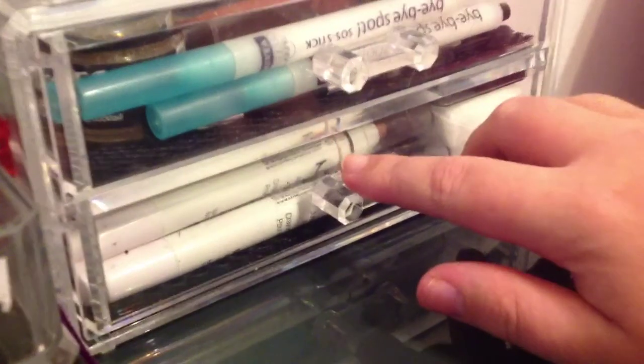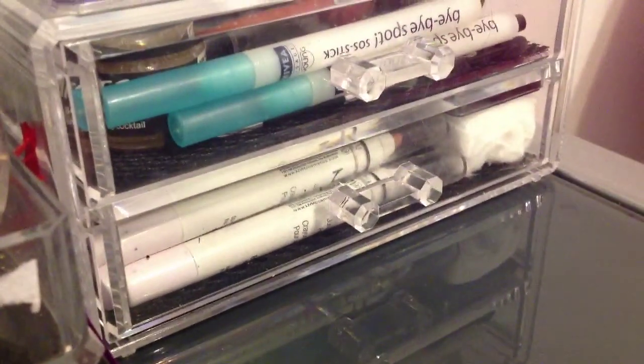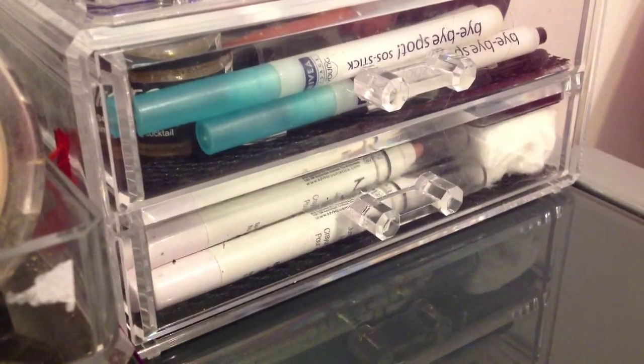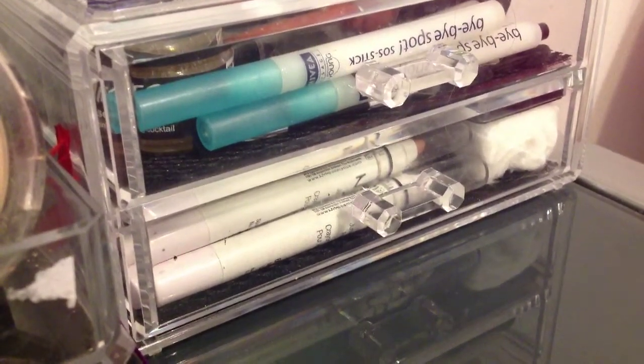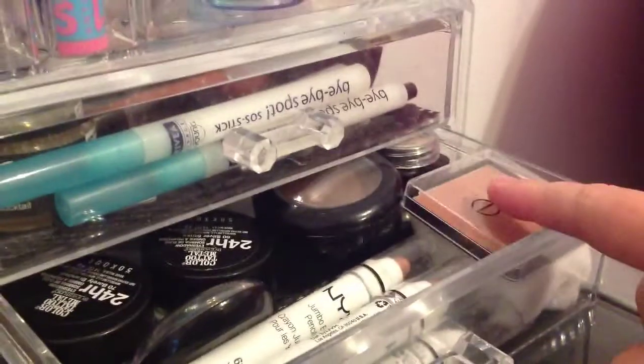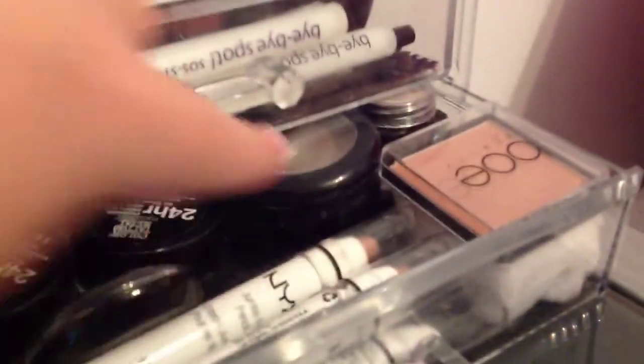I have my 6 NYX Jumbo Eye Pencils. So I've got Milk, Black Bean, Sparkle Nude, Yogurt, Electric Blue, and Iced Mocha. And then I've got the bronzer that came with this brush, and I use that to contour.